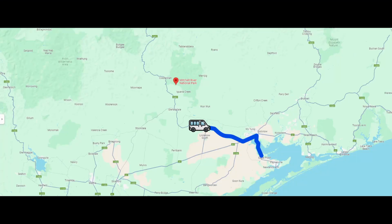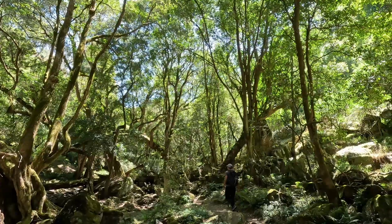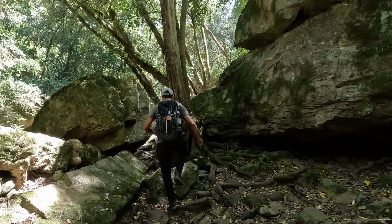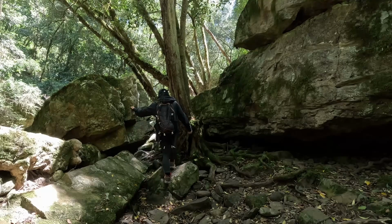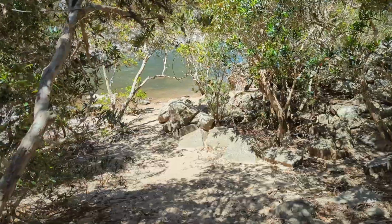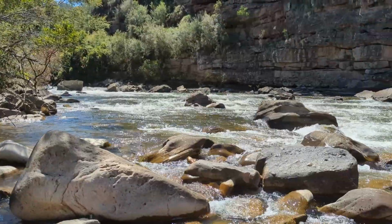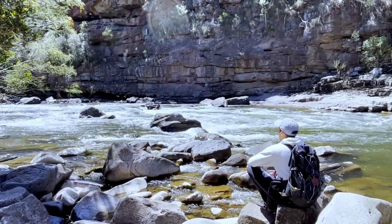From that beautiful gem, we detoured north to the Mitchell River National Park for the Den of Nagoon Loop Walk. This national park showcased a completely unique environment compared to the other national parks we'd been to. The trees, the rock formations were unlike anything we'd seen before. Hey, another spiky guy. The impressive river scenery, rainforest gullies, and rugged landscapes of the park really make this stand out.